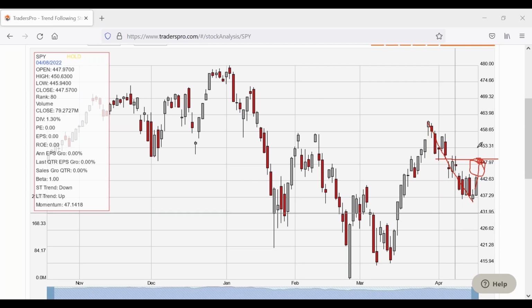But if it shows strength and breaks out above here, it breaks above that halfway point, now you have to at least adjust. It changes the probabilities. You can have a deeper retracement and still go lower, but the chances of that happening start to diminish. And so at that point, I'd probably start to think it's more likely it goes higher.